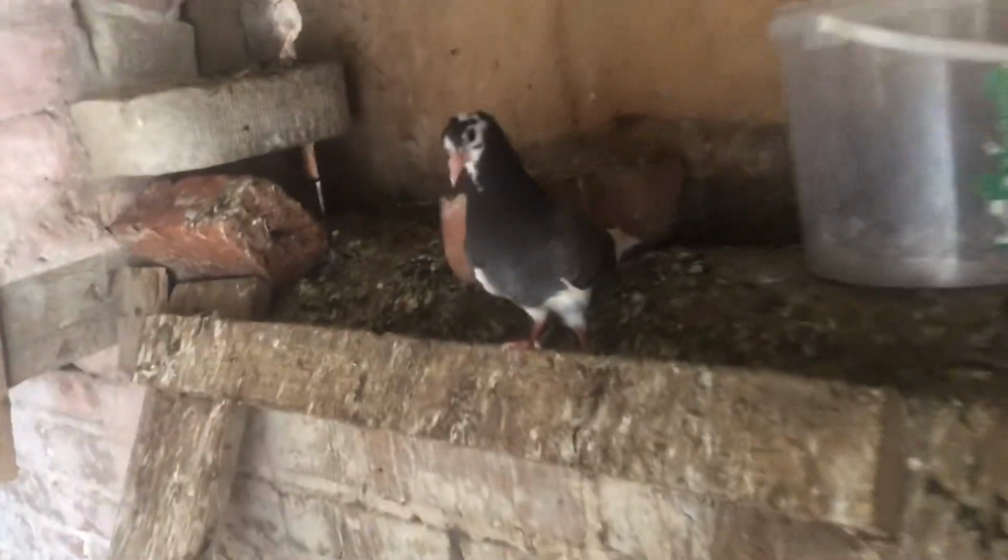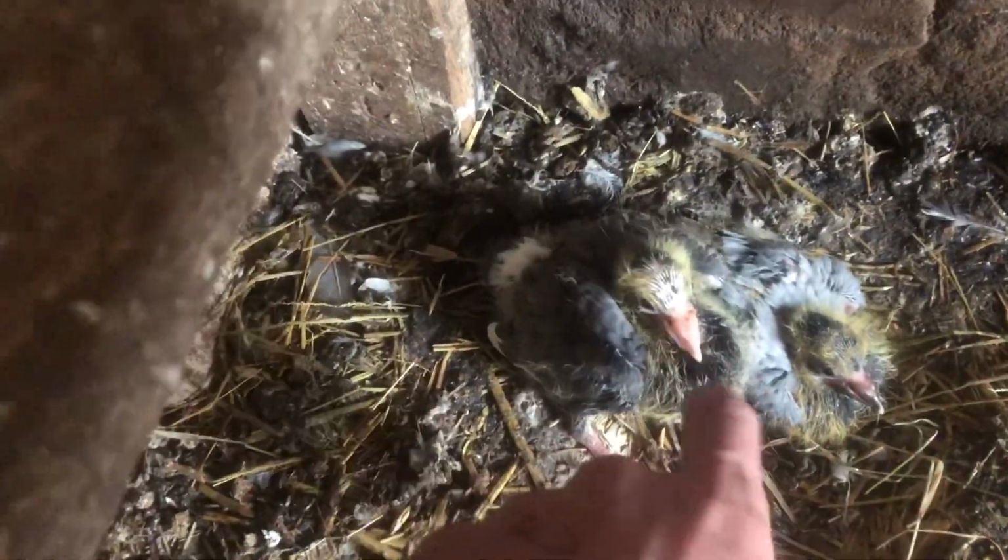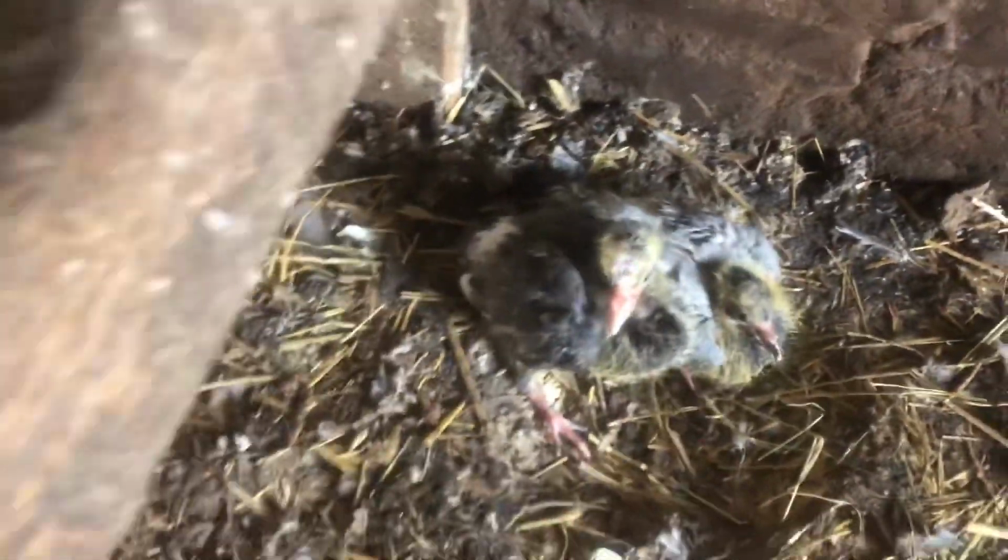This one is getting big now. That's one of the young ones that I've hatched out. It's got quite a cool pattern on its wings. And these guys, these are getting quite big now. Look at them. Oh, that's so cute. And then them two as well. And they're doing good. And then these also have some chicks. These are really young.